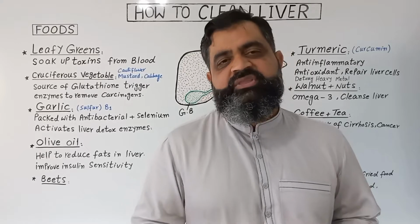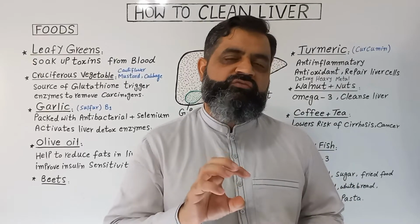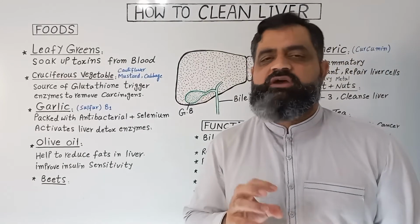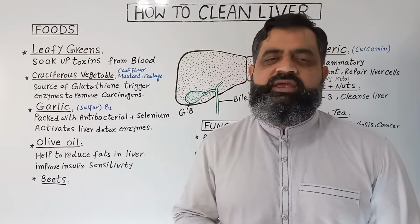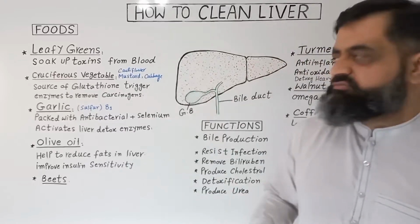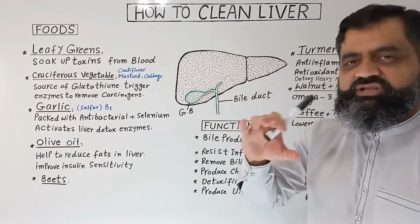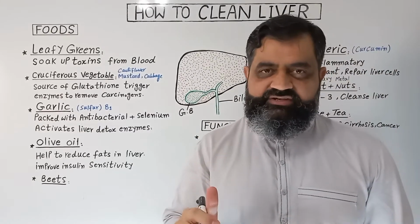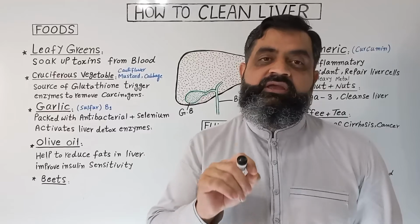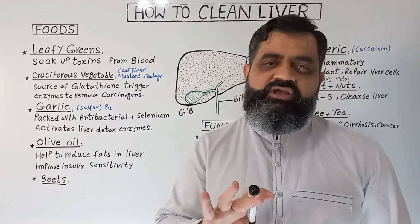of the abdominal cavity. It has more than 500 functions to perform, and one of the most important functions is the production of bile. As you know, whenever we eat fats and oils and they pass through our digestive system, they must be digested. So bile is a salt, a liquid which is produced by the liver and stored in the gallbladder, then released through the bile duct into the digestive system, where it emulsifies the fats and breaks down the fat molecules into smaller fat molecules so that they can easily be digested by lipase, which is a digestive enzyme present in our digestive system. So it's a very important function it performs.